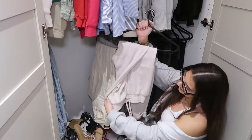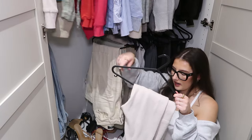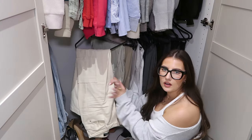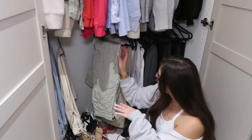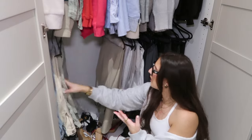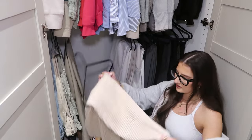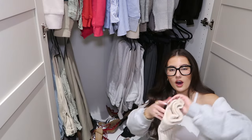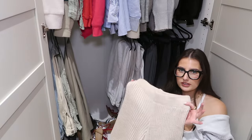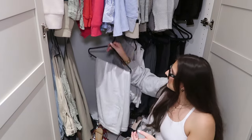These are actually the matching joggers to this first hoodie that I showed you earlier, but they don't fit, so they gotta go. See ya. Cream jeans, yes. Cargos, I feel like my soul isn't over cargos yet, so I'm gonna keep them. Work trousers. These are some knitted trousers that go with a cardigan that I chucked earlier. I feel like because it's a set, I could sell them as a set on Vinted, so I'm gonna get rid of these. Classic cuffed joggers, yes.